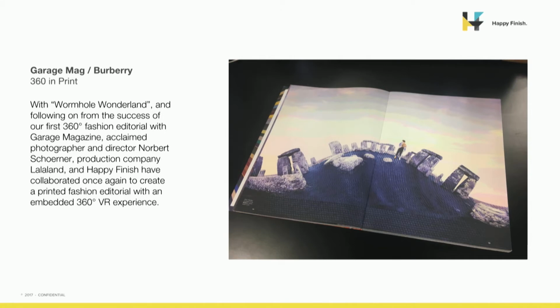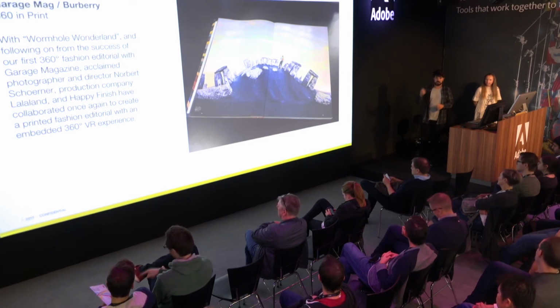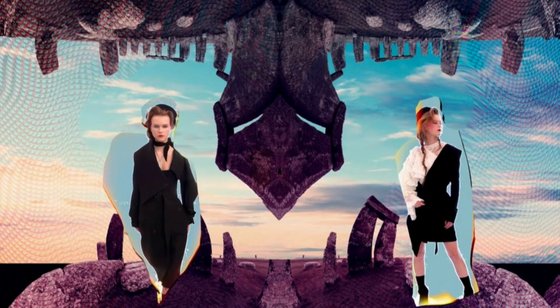You can't quite see it here, but there's actually a little thing you can scan in the bottom right corner that takes you from the app to a 360 video of this piece. This was shot in Stonehenge in the UK, and then it was also shot in a studio with some of the models and the different looks. And these have been composited together, so here's another full-res example of one of those spreads.